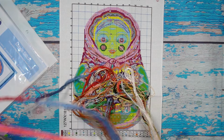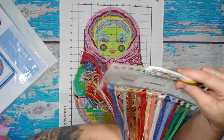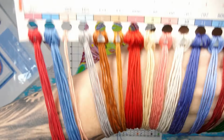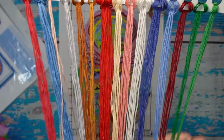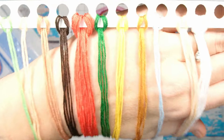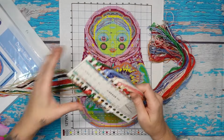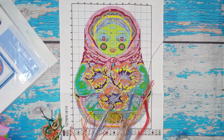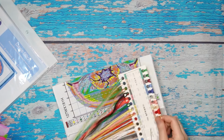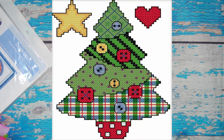Also standard with your Joy Sunday, you get your two needles attached to your color card. Now look at these beautiful colors. That is 1 to 15. And then we've got 16 to 26. Look at this. Fabulous, very easy stitch. And absolutely just great. It's amazing. I love it. Alrighty then, let's have a quick look here.